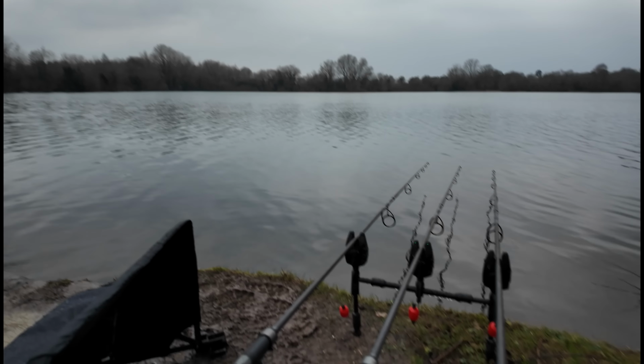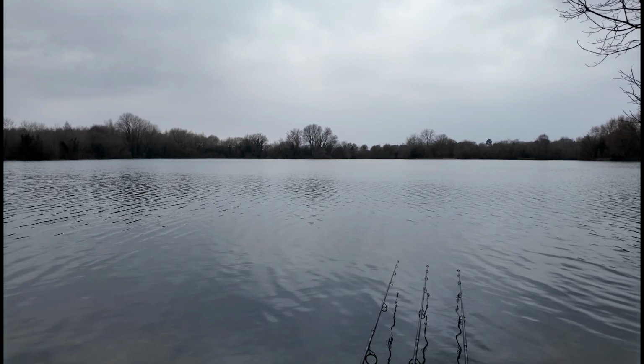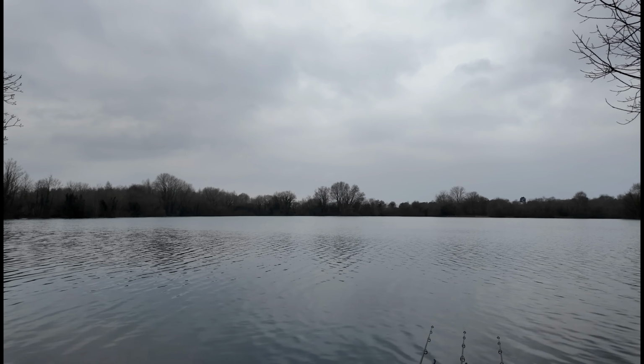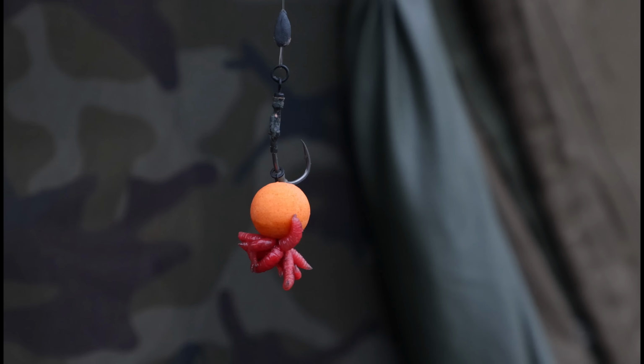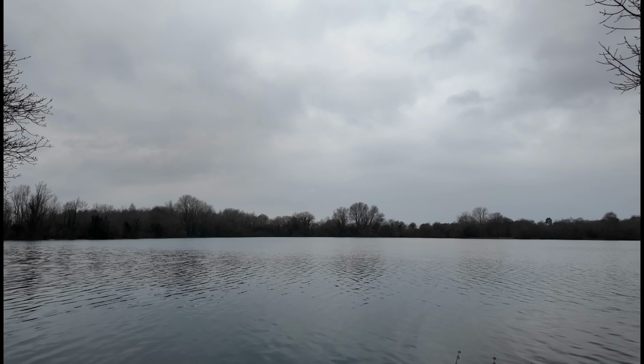And then the middle and right-hand rods are back on the spot that we found yesterday. I haven't topped it up with any bait. I generally feel I don't think any fish has visited that area, so I've just put fresh rigs, fresh baits, new maggots on the top of the pop-ups, and they've been put right back on where they were yesterday. So that is how we are playing out at the moment.